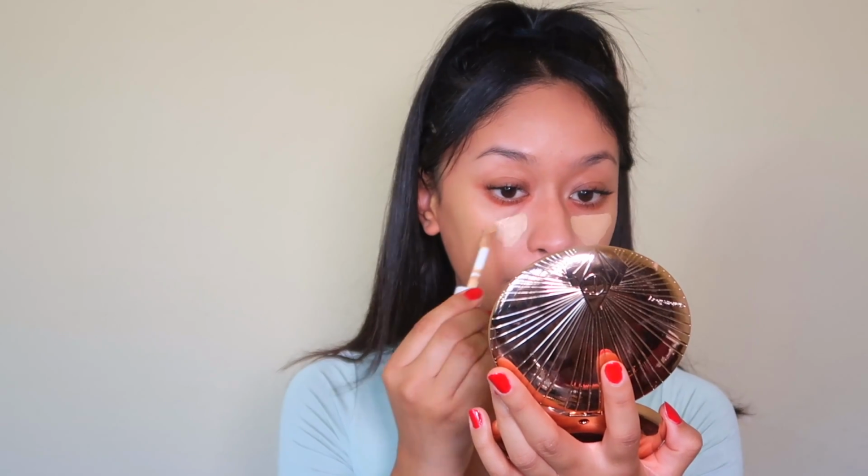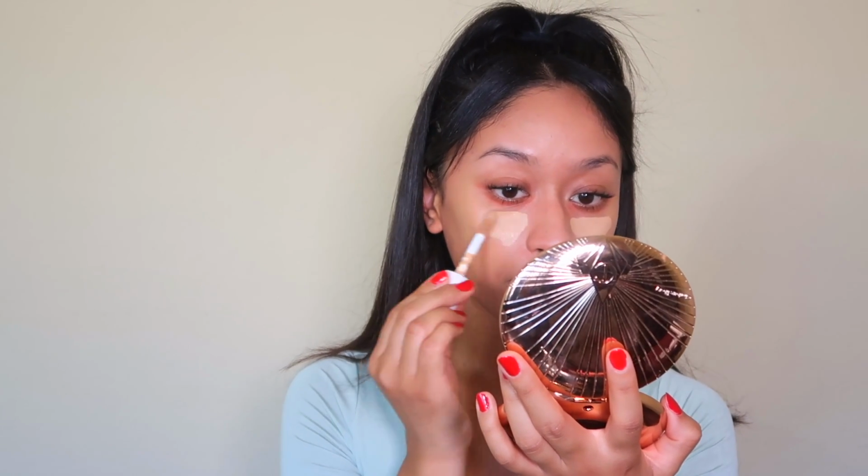Then to conceal, I'm taking the e.l.f. Hydrating Camo Concealer in the shade Medium Sand. So really, really been loving this concealer. It's so, so pretty. Beauty blender.